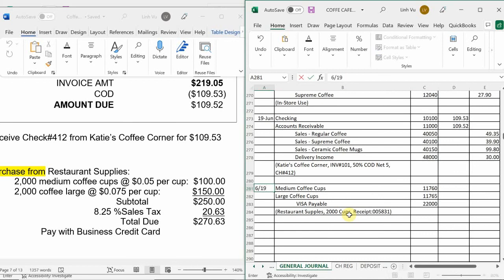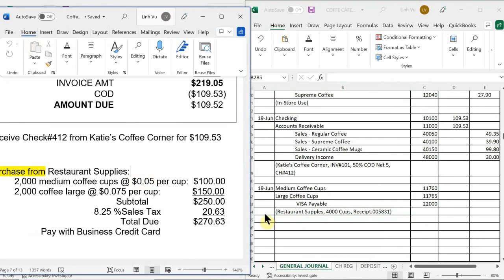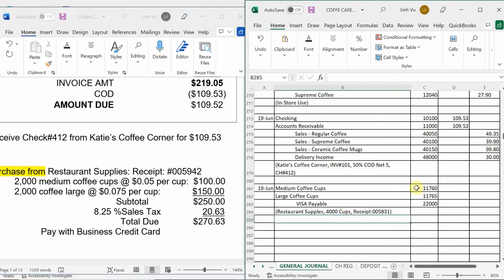Okay, and we are on the 19th. So, restaurant supplies, we bought 4,000 cups. Do we have a receipt number? No, but you know what? Let's go ahead and say this is receipt number 005942. There you go. So we can change that. This is another new receipt for the 005942.